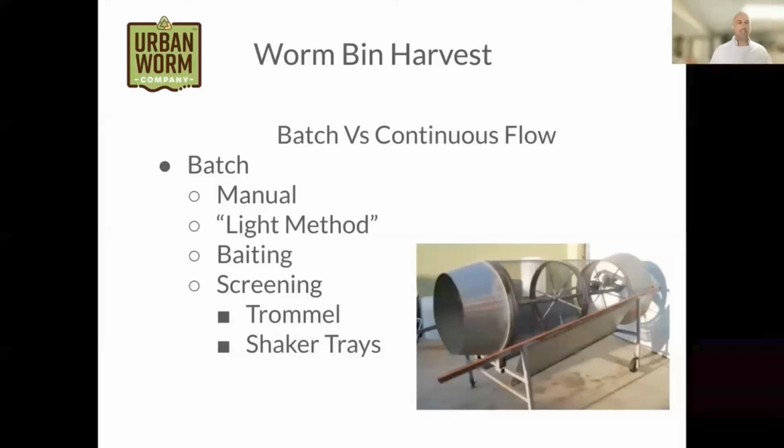You can also sometimes bait worms into something. Think of an onion bag. You can put some fresh food waste in there, especially if your worm bin has not been fed recently. Put it in an onion bag, put it down into your vermicompost, and give it probably 3 or 4 days. A lot of the worms are going to make their way into that onion bag, and you can pull that bag out. Your vermicompost will still have some worms in it, but a lot less than before.